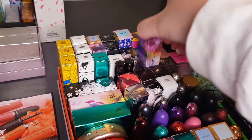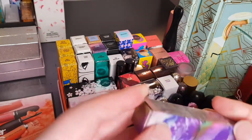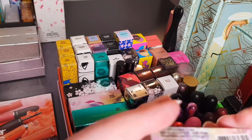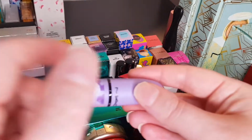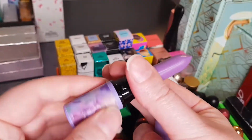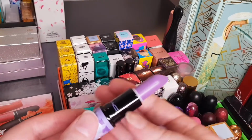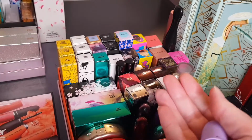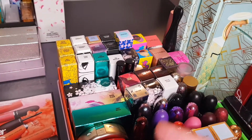This is Forget Me Naughty in the Botanic Panic collection, and it is a matte lipstick. Oh, this is a gorgeous colour. This is one of my favourites, I think. Love this colour. The packaging and the colour just work so well together. Definitely a winning combo there.